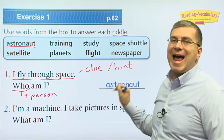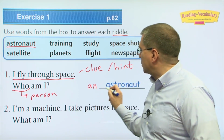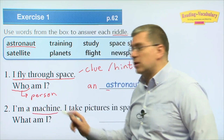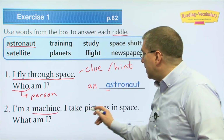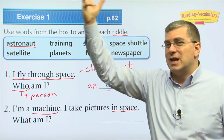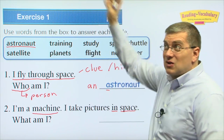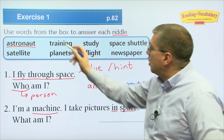I am an astronaut. Remember to say an astronaut because of a. I am an astronaut. Okay, next one. Number 2, I'm a machine. So now we're looking for some type of machine. I'm a machine. I take pictures in space. So a machine that's in space and it goes around the earth, right? What am I? So what is a machine that takes pictures in space and it goes around the earth as it takes pictures? Which one is it?